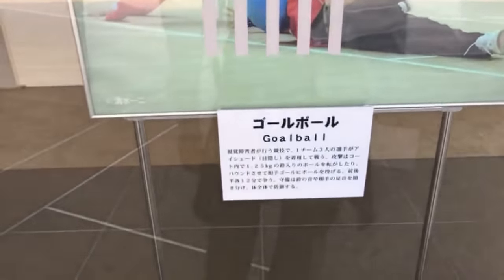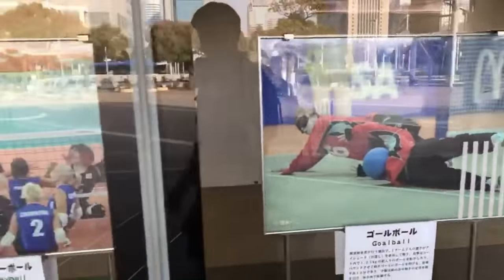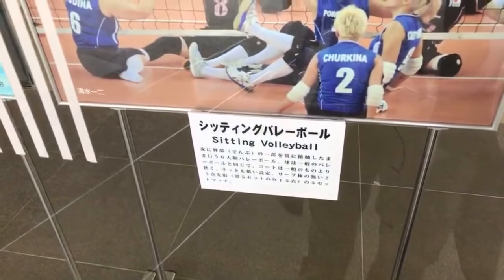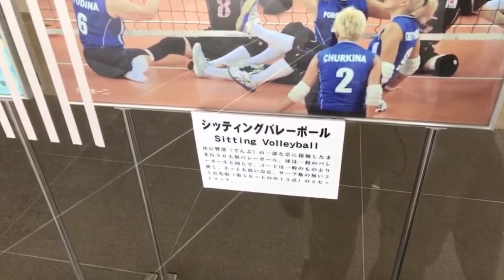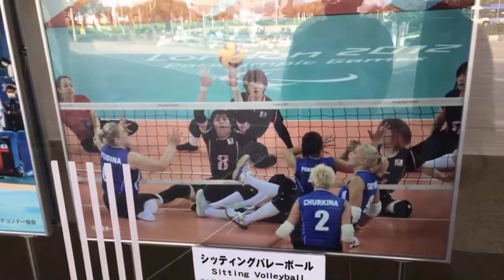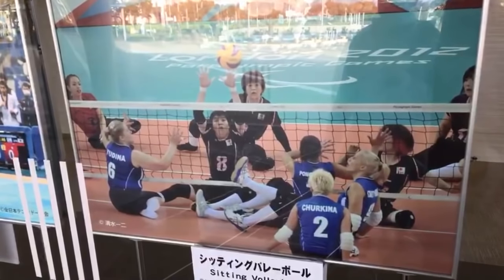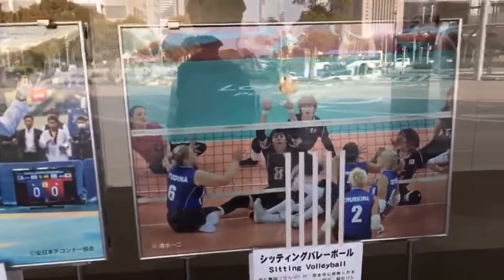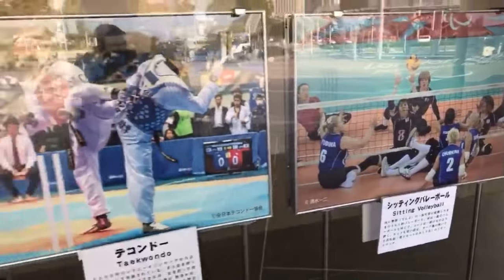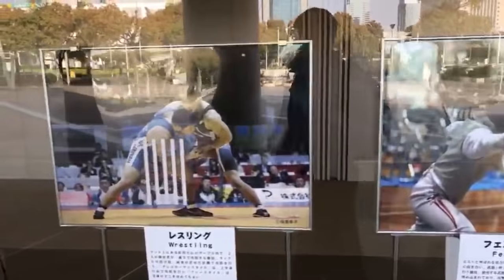Wait a second, what is this sport? Goalball? Is that like handball, but with a goal maybe? What? Wait, these are not Olympic sports. Sitting volleyball. Has anyone ever heard of this? This might be the most bizarre sport I've ever seen. So how do you move around? You just use your butt cheeks and walk your body around? I've never seen sitting volleyball before. This must be something new. It's certainly not an Olympic sport. Taekwondo, fencing. These are normal sports, wrestling.